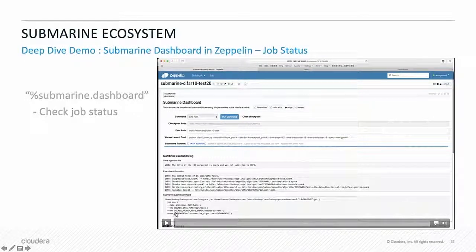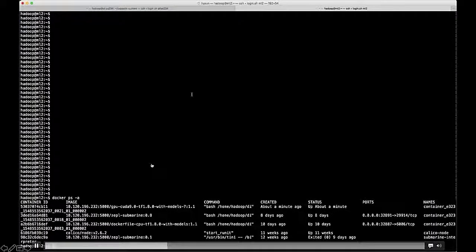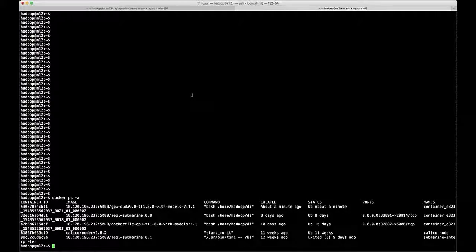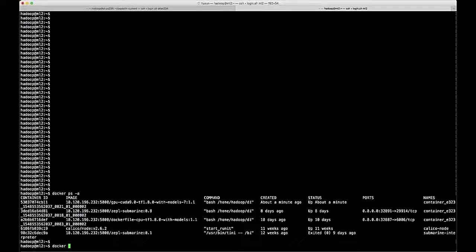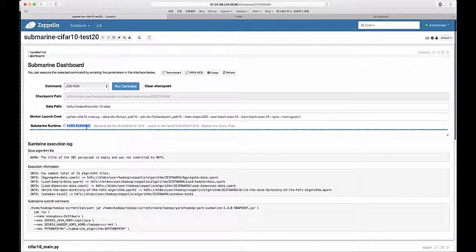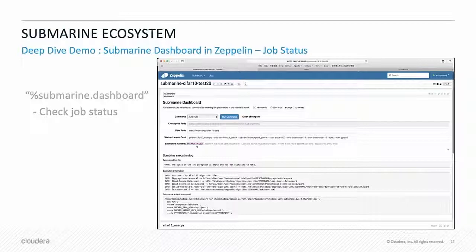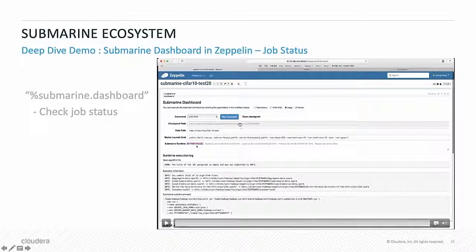And also, we can check the job status in the same place. Here we try to kill the job while it's running. So we use Docker stop to kill that container. And you'll see that in the dashboard, it will show the status of the Yarn job. Okay.